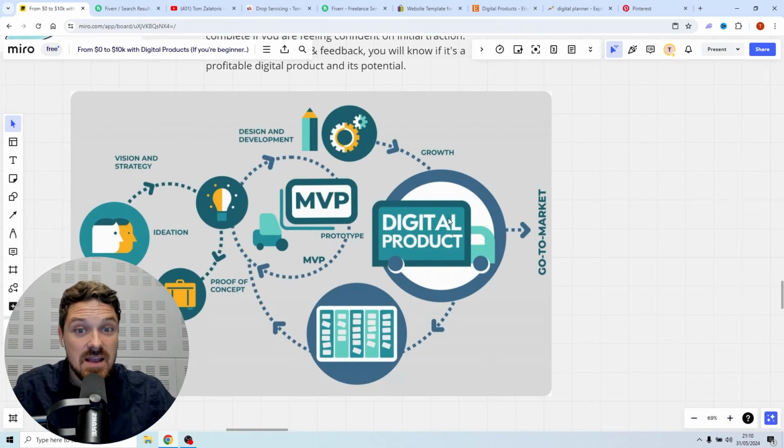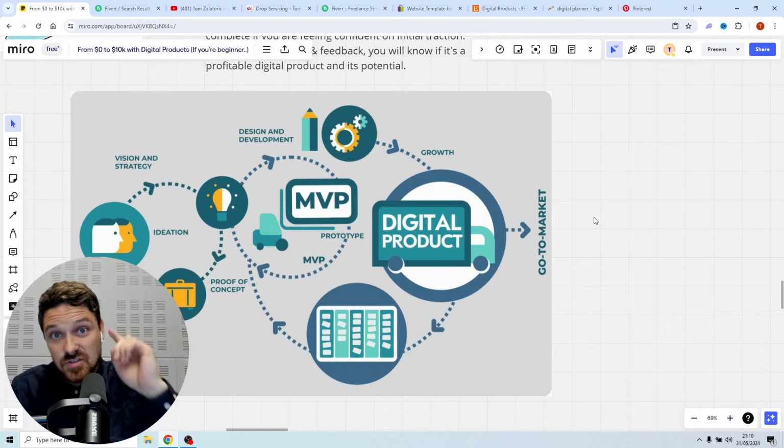Once it's ready, then you're going to launch, and hopefully if everything goes well, you go to market. So your going to market would be uploading to Etsy, uploading to eBay, and you can even sell this stuff on Fiverr, believe it or not. Some people are selling digital products on Fiverr. There are some digital products available on Fiverr. You can find them. Now, step number 4, Quattro, how to price a digital product.